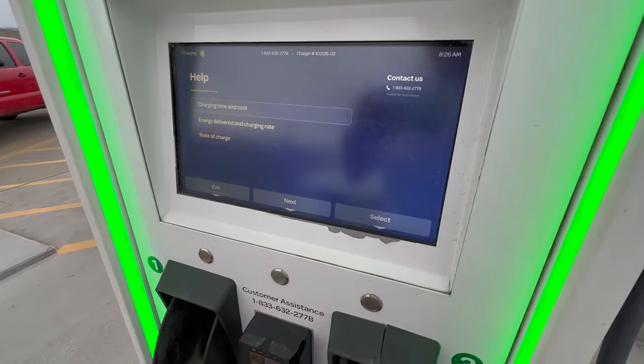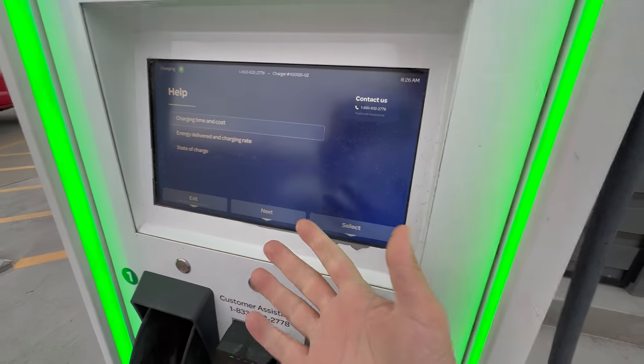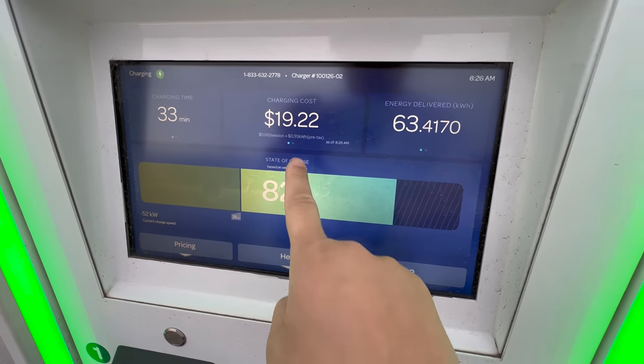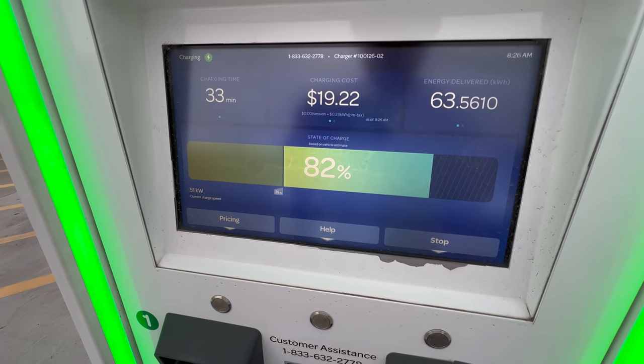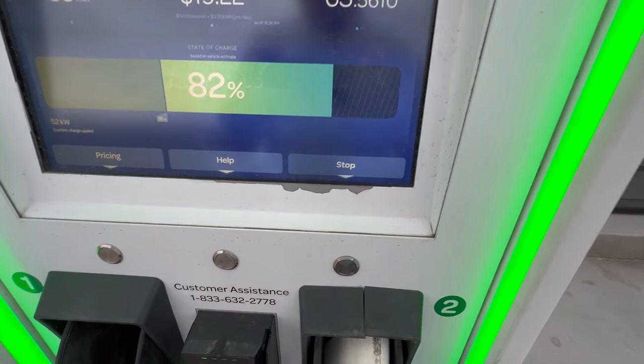I can't wait. So let's exit this screen right here. Sometimes it's a little laggy. Come on, screen. You can do it. There you go. Here are the stats. 33 minutes. About $20, we put in about 63 kilowatt hours, and you can see we're doing roughly 50 kilowatts, which is what we'll get in Moab. So no losses if we leave now. I'm gonna hit stop.